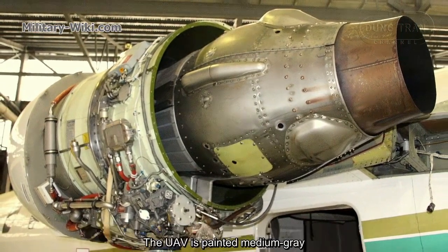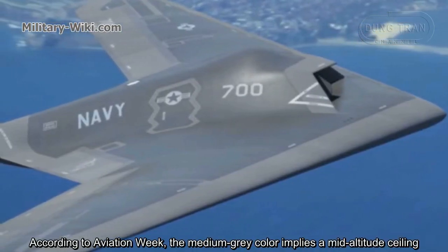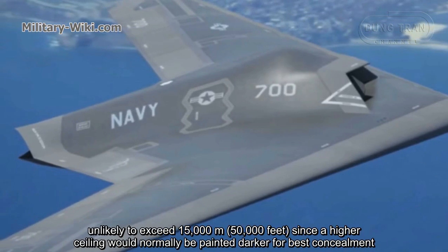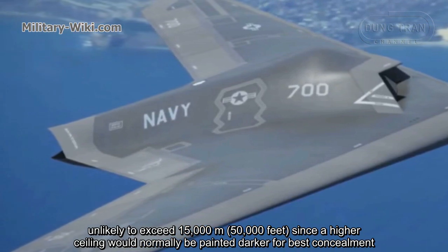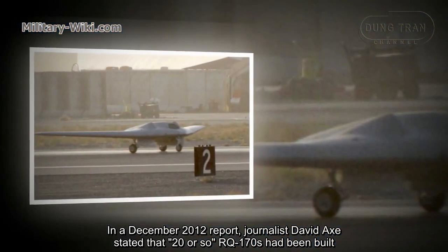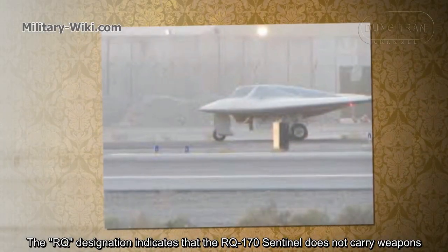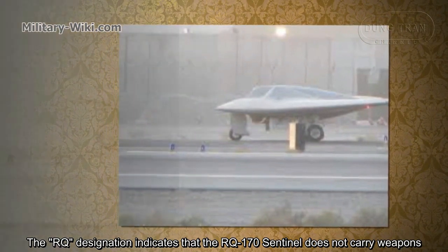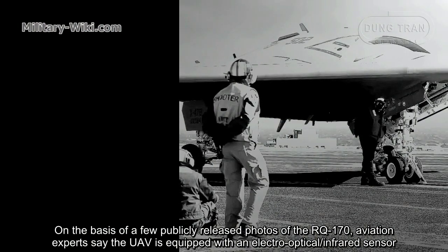In a December 2012 report, journalist David Axe stated that 20 or so RQ-170s had been built. The RQ designation, R for reconnaissance and Q for unmanned, indicates that the RQ-170 Sentinel does not carry weapons. David A. Fulghum of Aviation Week and Space Technology believes that the UAV is probably a tactical operations oriented platform and not a strategic intelligence gathering design.